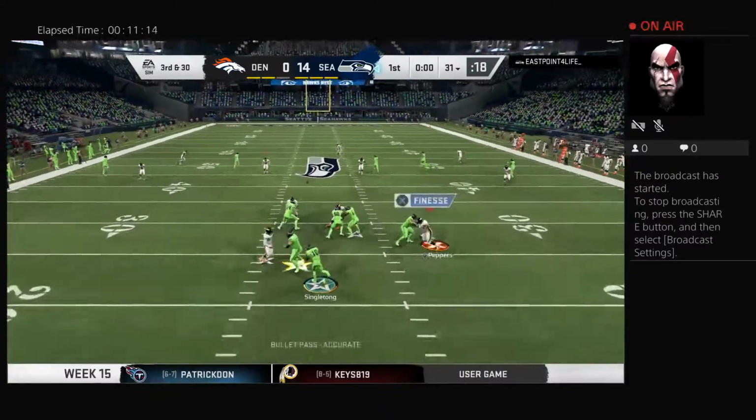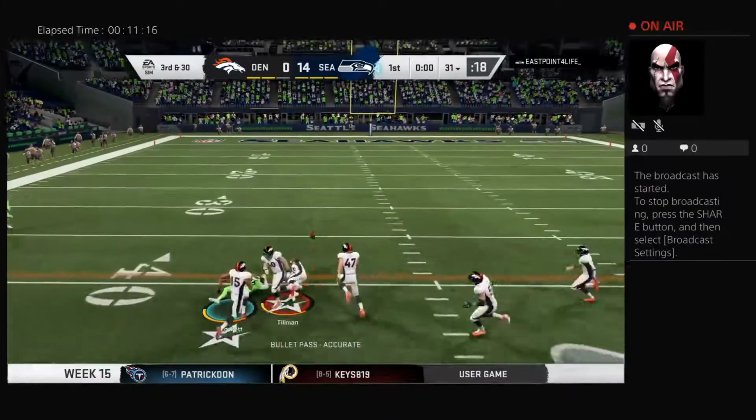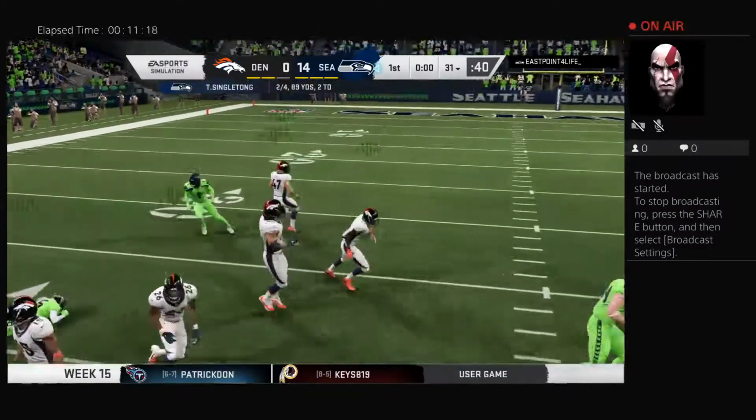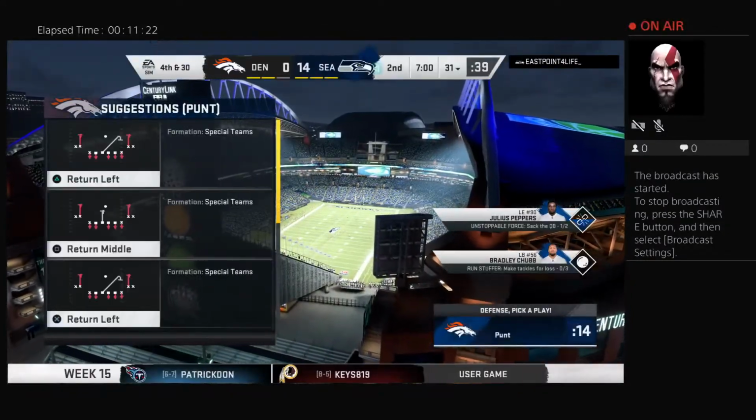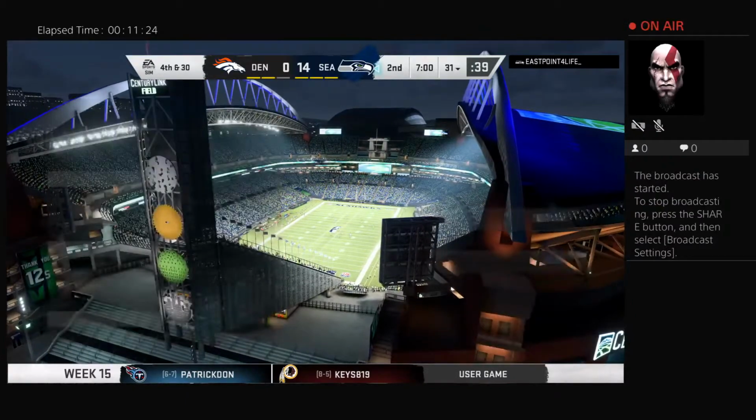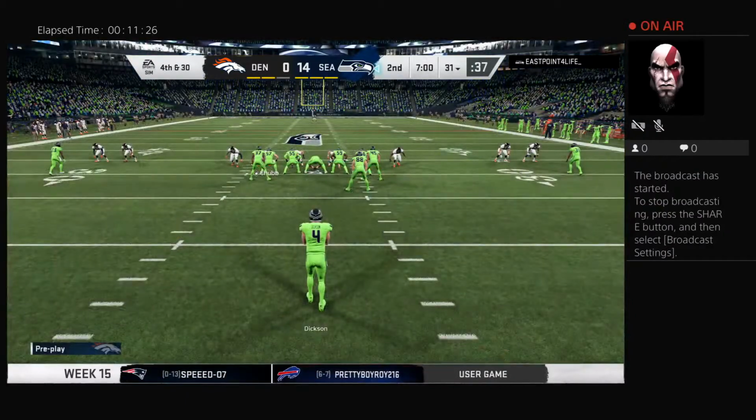Now back to throw. And that will fall incomplete. Oh, they took a shot there on what will turn out to be the final play of this first quarter. Second quarter now from Seattle, and it is the Seahawks with the football here.